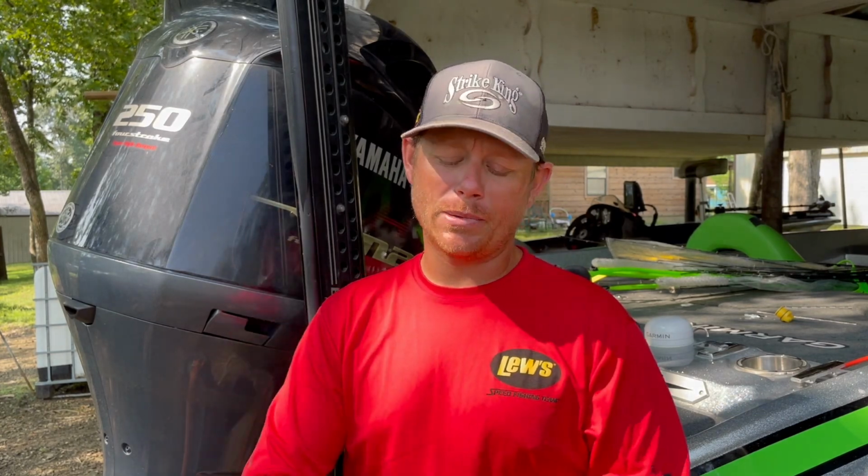Yes, our GPSs work great, but that buoy still has a place. And I'm talking about those little orange buoys. You throw them out, you mark your spot, and you sit there and cast.